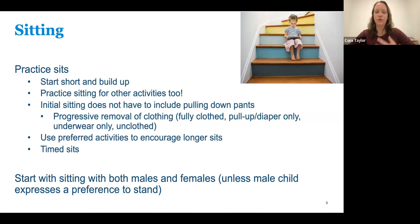We're trying to get gradually more comfortable with this idea of sitting on a potty. And it doesn't have to be perfect. It doesn't have to look like what we ultimately want it to be, which is sitting with no diaper, no underwear, no pants on the potty. We just are working on those just next steps.